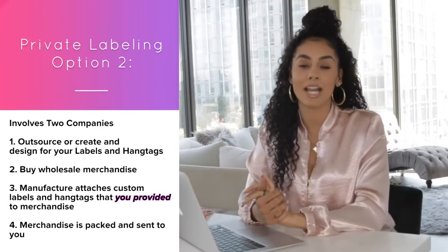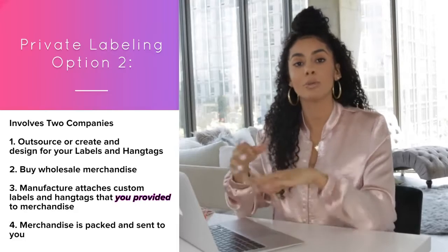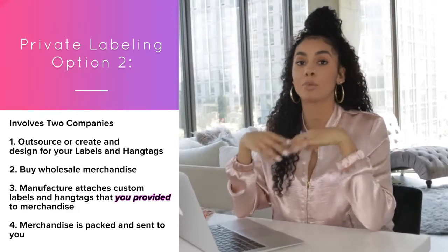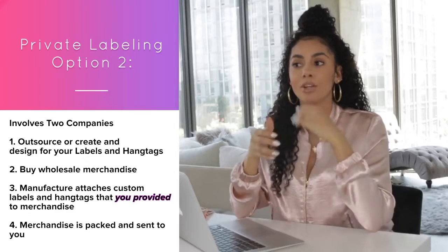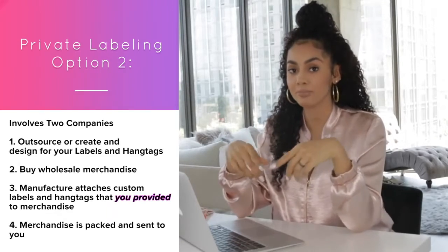Okay. Option number 2, we're gonna take an inside look of Glamazon LA. Now this requires 2 different companies. So what you would do is you would create and design your labels on your own, and then you would take whatever quantity you're buying, and their minimum is 120, and take it to the store. You would then buy your items wholesale from them.